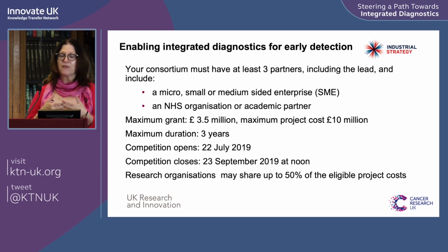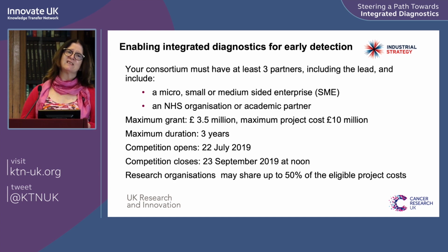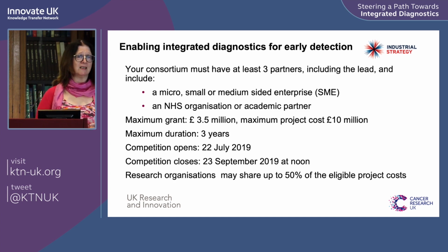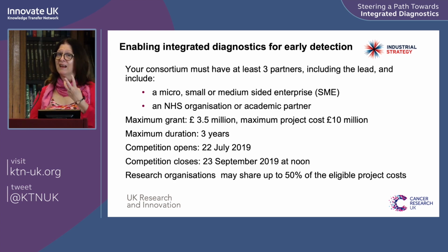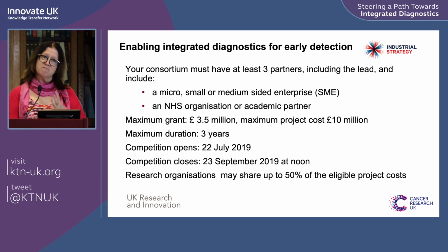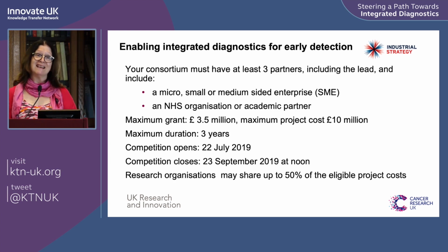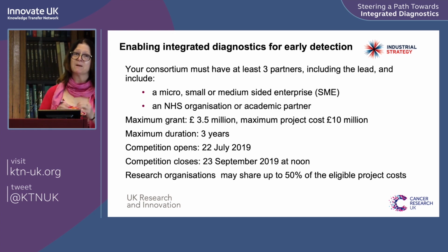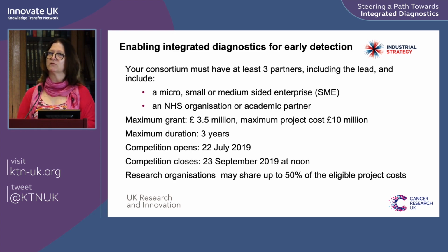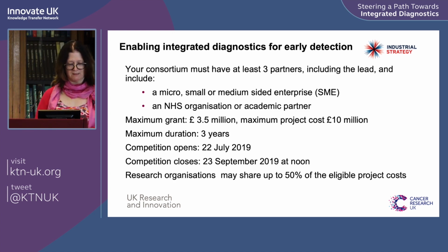You must have at least 3 partners, including the lead. And this is different from our standard collaborative R&D, where we say, well, a collaboration is 2 partners, that's okay. We're saying here it must be 3, and you must involve an SME, and you must involve either an NHS organisation or an academic partner. So that will make up the minimum of your consortium. You can bring on board others as well, and that's absolutely fine.